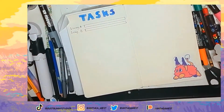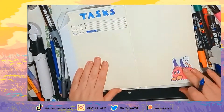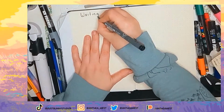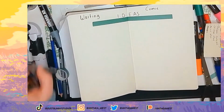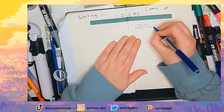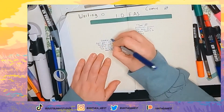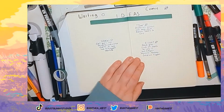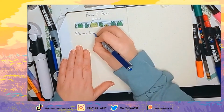The next page is tasks. The tasks that I put down on this are just the basic tasks that I'm focusing on. The next page here is writing and comic ideas. I tend to get a lot of ideas just randomly in my head, so I try to write them down when I have them. Quick little tiny paragraphs of just the very basic story that I can build up on later if I want to. These are just very quick basic ideas for either stories or comics that I want to do in the future.